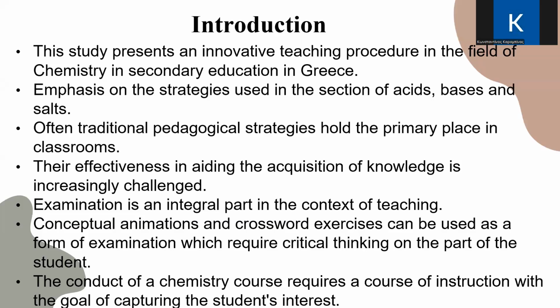The examination is an integral part in the context of teaching. Conceptual animation can be used as a form of examination. Moreover, crossword exercises and tests require critical thinking on the part of the student rather than sterile memorization. In conclusion, the content of a chemistry course requires a course of instruction with the goal of capturing the student's interest in order to acquire the necessary knowledge.